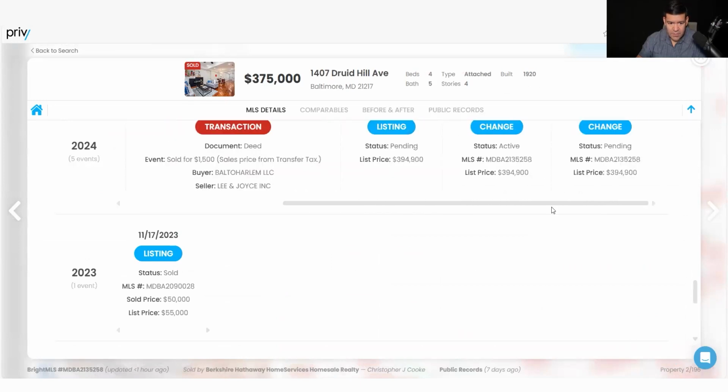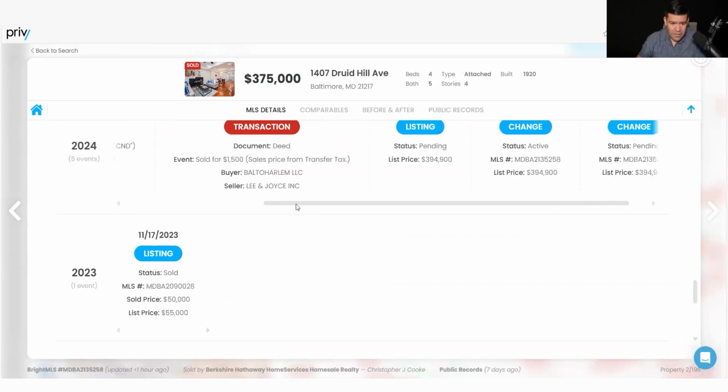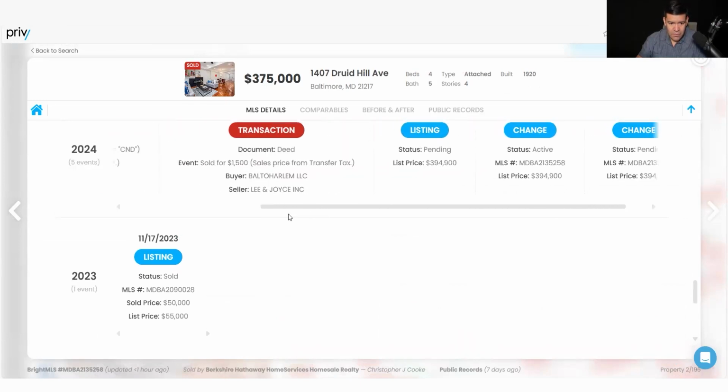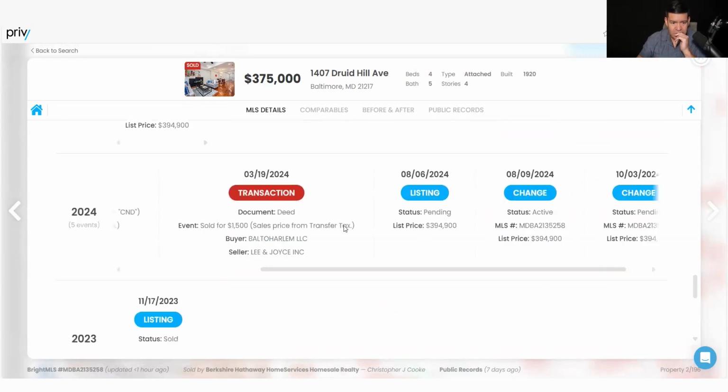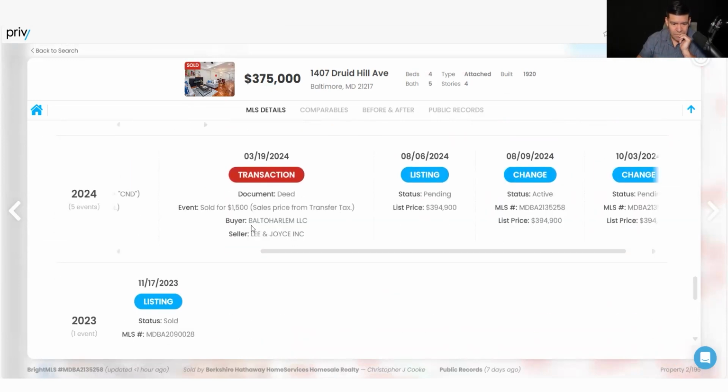Let's see here. This property looks like it, okay, it's sold. Oh, Balto Harlem LLC. They combined Baltimore and Harlem. So Balto Harlem LLC bought it from Lee and Joyce Inc.